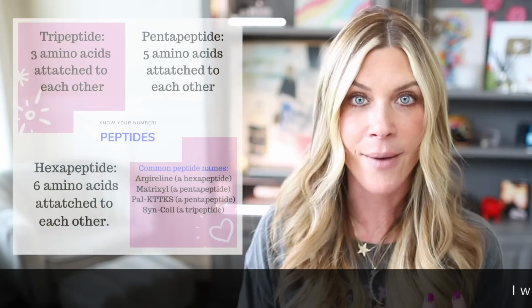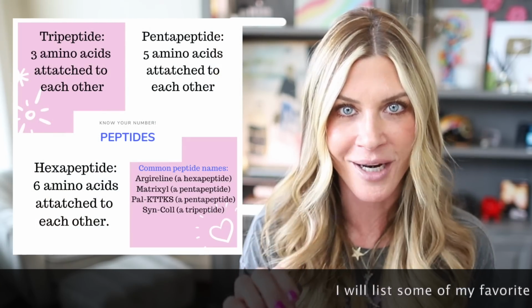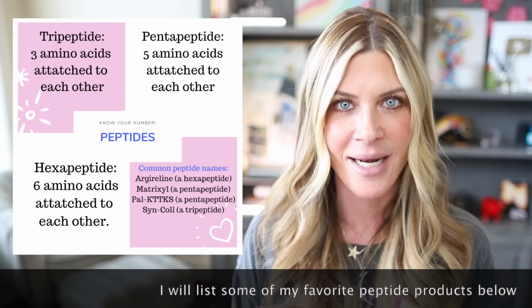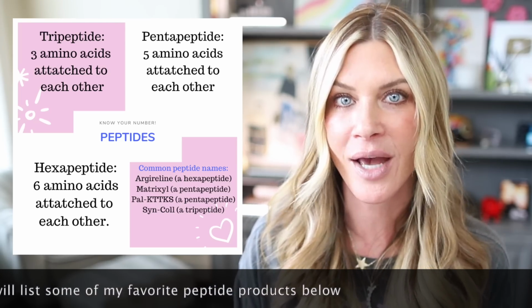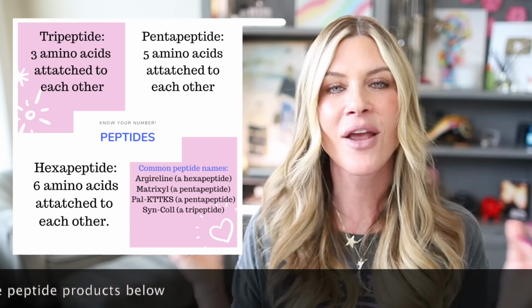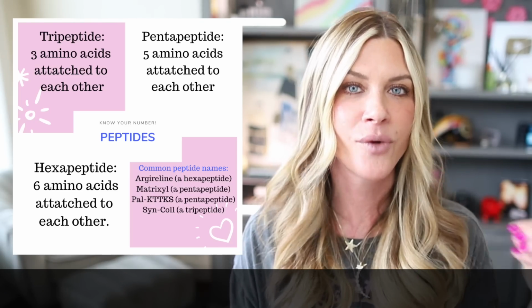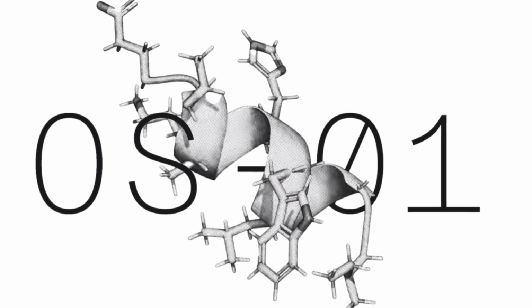Now you can look at Matrixyl 3000. There are so many different peptides. Look through your products and look for your serums or your moisturizers that contain peptides and know that those peptides are going to help with hydration. They are not just some rando ingredient. They're actually probably the best ingredient we can use if we are over 40 years old that isn't retinoids or SPF. A famous peptide on this channel anyway is OS01 from OneSkin.